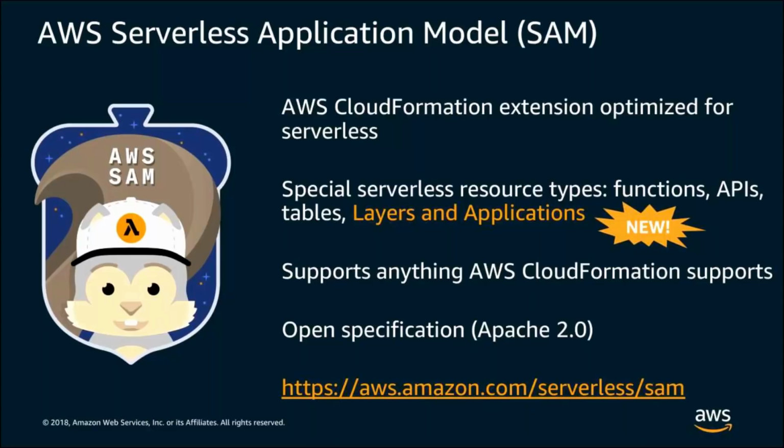CloudFormation is one of the core development and management tools here at AWS, used by customers of all different shapes and sizes. Now what SAM does is it drastically simplifies the work involved in managing serverless applications using CloudFormation. And so what it brings with it is a number of custom resource types. Now, when we first launched SAM, we had functions, APIs, and simple tables. But we recently just announced layers and something called applications, which we'll talk about a little bit more in a moment.